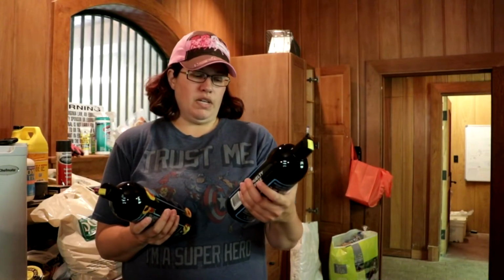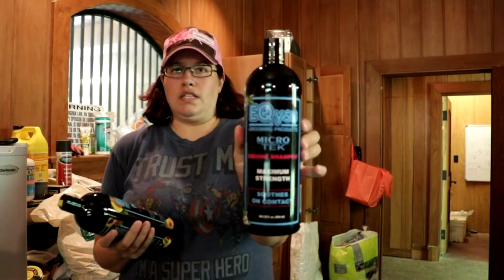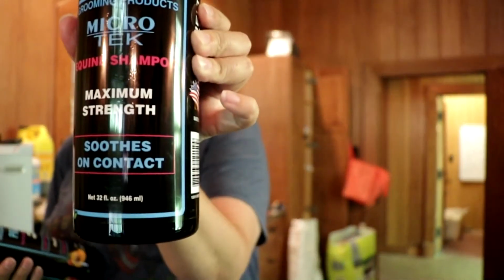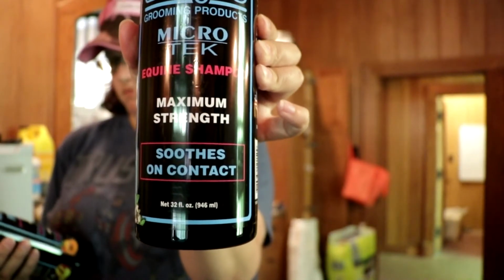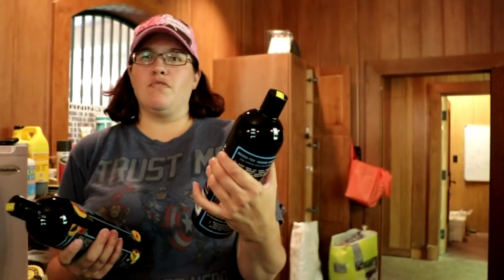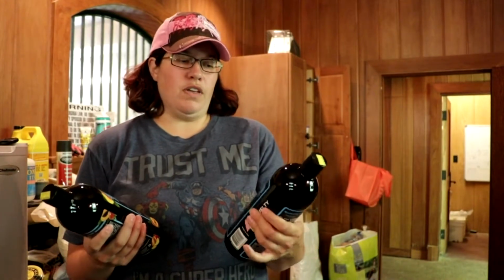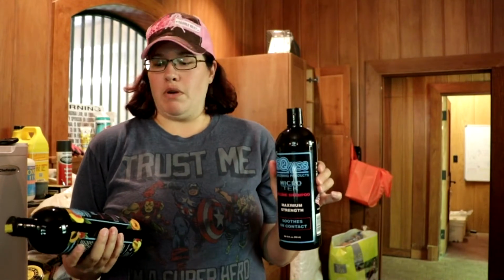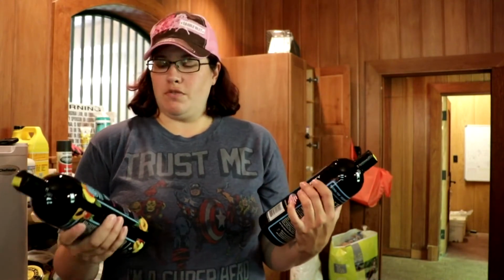Two of our horses kind of have some dry skin and it's kind of gross and nasty. So we picked up this shampoo. It's supposed to help with any fungus or bacteria and stuff, and we find that it works really, really well. So we're excited to get that done on two of my horses. They just both seem to suffer from dry skin.